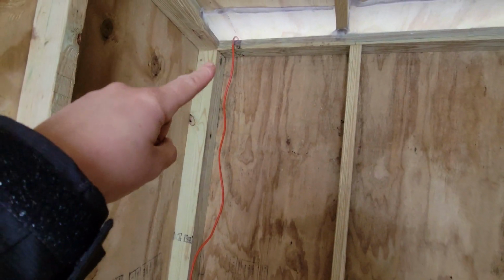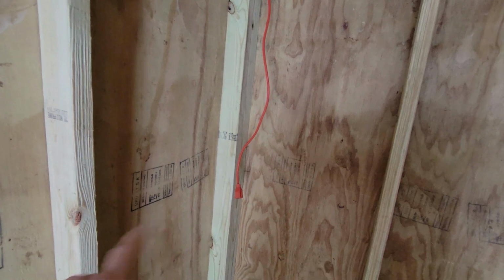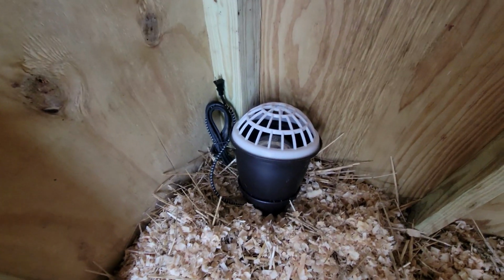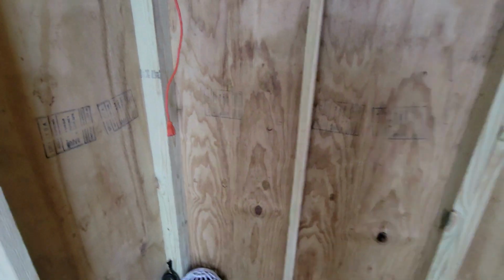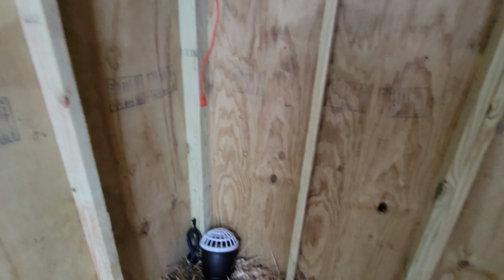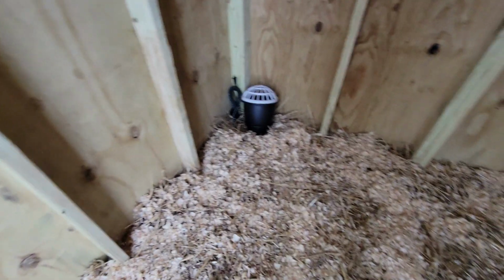And then the extension cord is coming down because we do have that Prima heat lamp from Premier One that we can hook up in here. We just need to put in like a hook or whatnot so we can safely have it installed inside here.